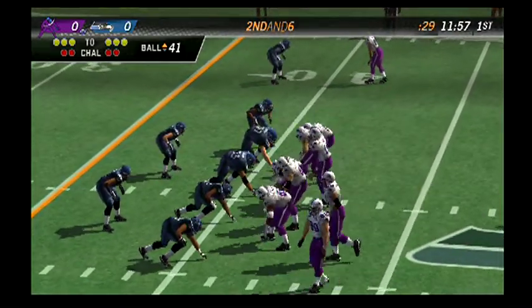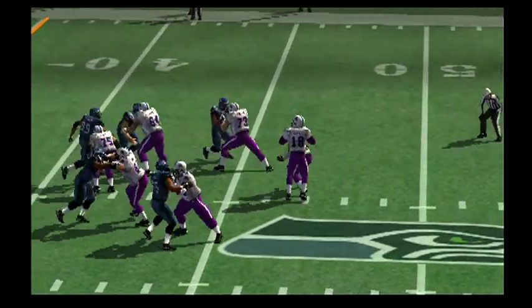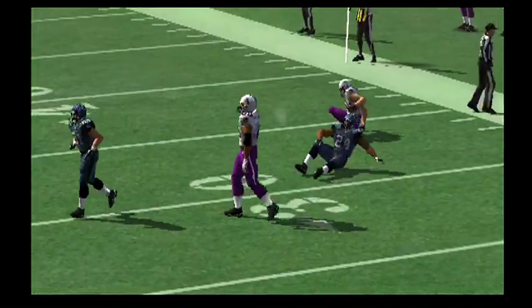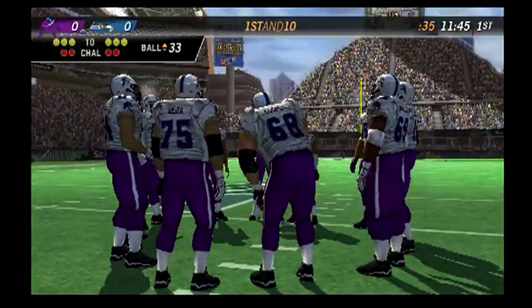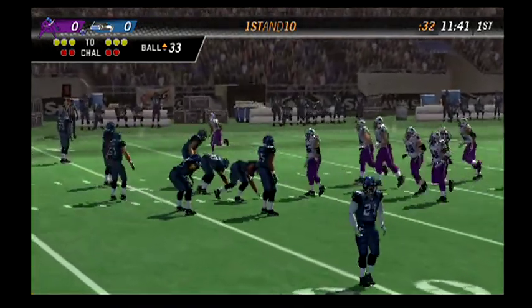Get some slack going! Hey, watch the ball! Bowman, the lone back. Throwing. And the catch is made. And it's good for a first down. First down on the play. It's first and ten. Ball on the 33-yard line.